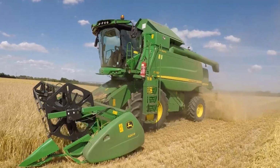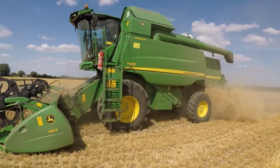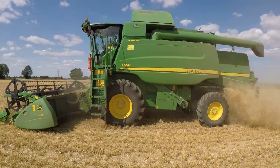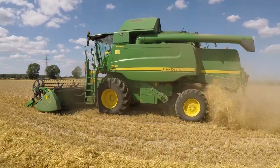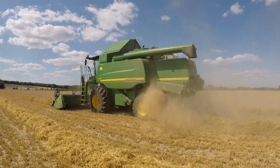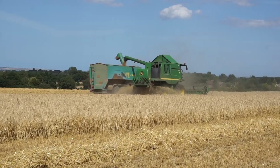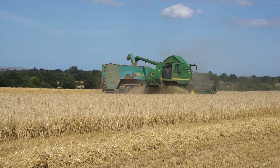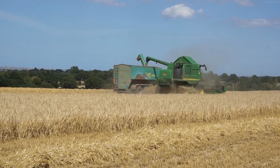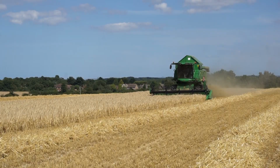Additional specifications on this 550 are a premium residue management system with hydraulic chaff spreader, an 8,000 litre grain tank and a PowerTech 6.8 litre John Deere engine with a maximum power of 305 horsepower. The combine also comes with a premium cab with HD lighting and a 20-foot R-series header on a twin-axle Shelbourne Reynolds trolley.